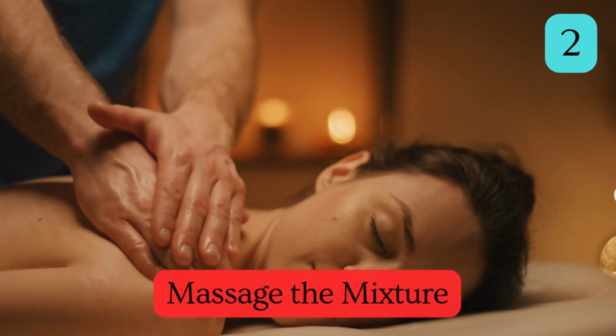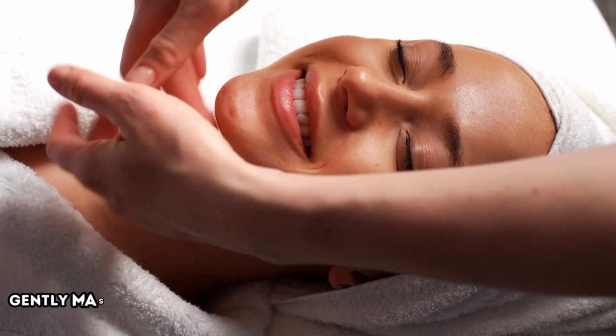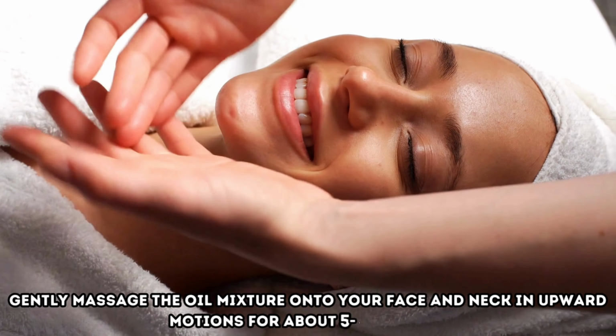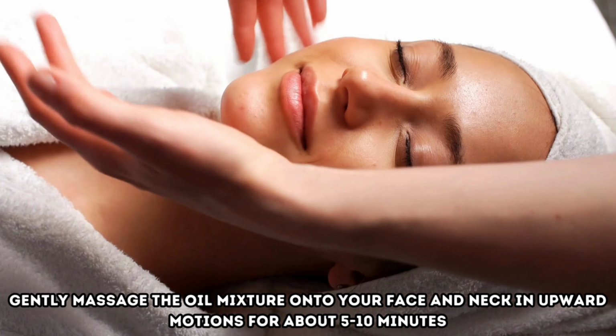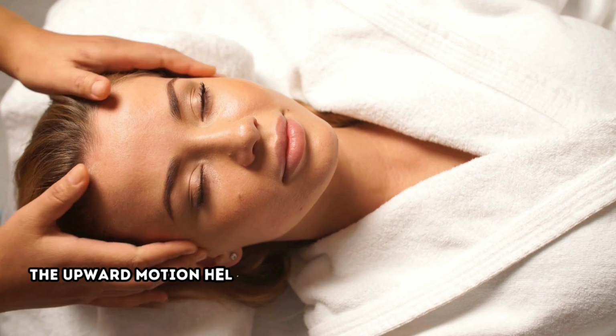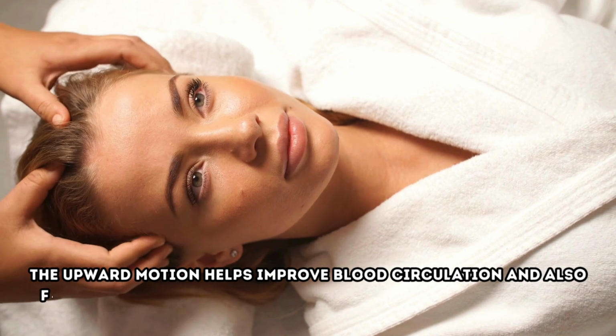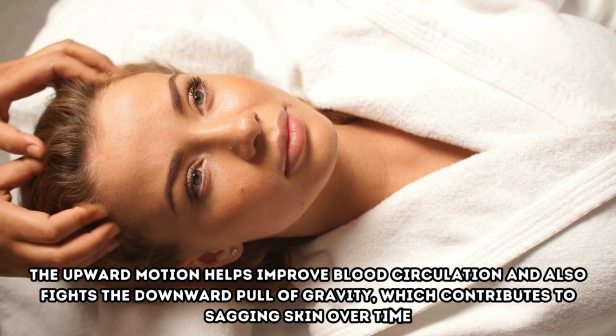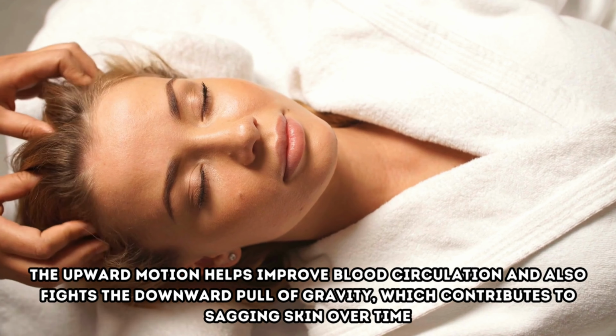2. Massage the mixture. Gently massage the oil mixture onto your face and neck in upward motions for about 5 to 10 minutes. The upward motion helps improve blood circulation and also fights the downward pull of gravity, which contributes to sagging skin over time.